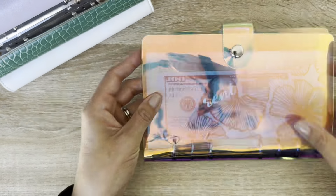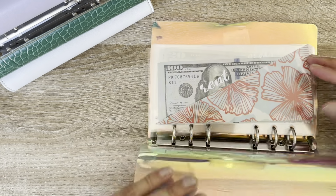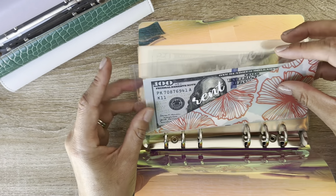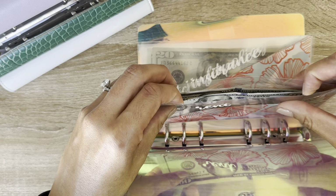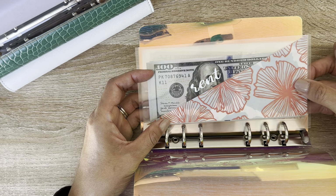So then the next binder is my bills binder. The first is going to be rent. We pay $2,900. We live in Southern California, so we pay $2,900 a month for our rent.